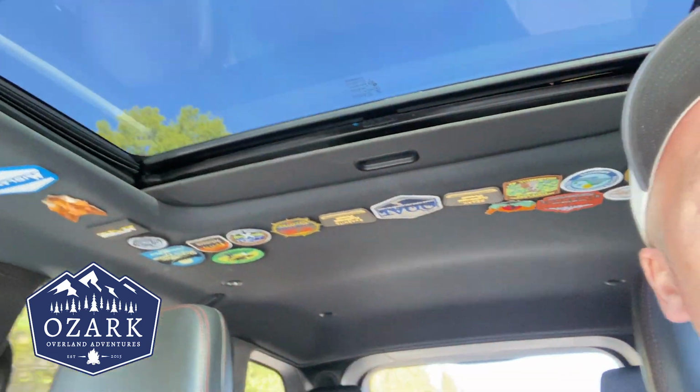I am headed to Little Rock to go meet a friend of mine. And today's a big day. You may notice that I am not in my JK, but I am in my wife's Grand Cherokee Trailhawk. A little bit different scenery in here, a little bit nicer inside, a whole lot cleaner inside. See, she's got her patch game going on pretty hard right now. But I'm actually going to Little Rock to pick up a rooftop tent for my wife's Grand Cherokee.